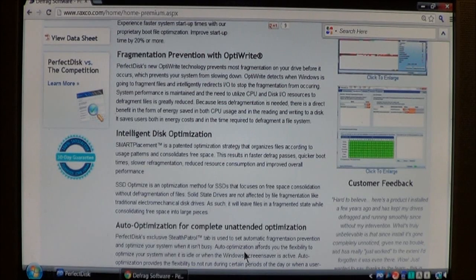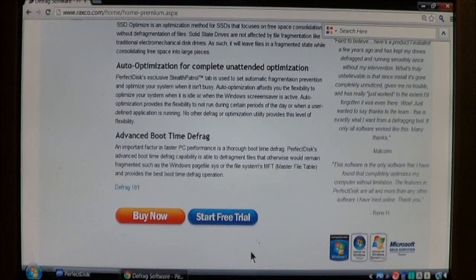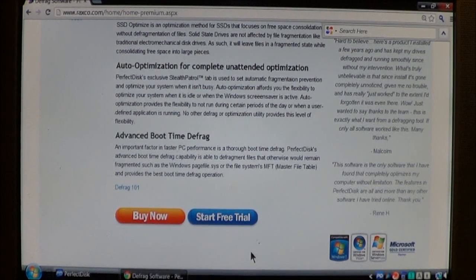It also has optimization capabilities for solid state drives. They also have auto optimization, which automatically optimizes your computer when the computer is idle. It's called Stealth Patrol. So anytime your computer is sitting there idle, the program can kick in and work in the background.